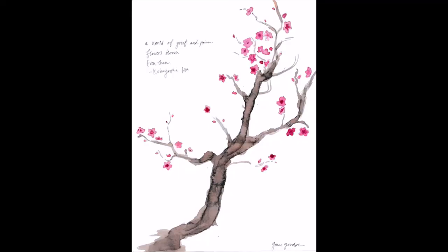So this is what my finished tree looks like. Despite painting it horizontally, I actually decided to put it vertically, and you can see it still looks like a tree. That's kind of what I like about these depictions of cherry blossom trees. You can have them any way. You don't know if it's a branch or if that's the whole tree, or if it should go horizontally or vertically. And it's a lot of fun to play around with.